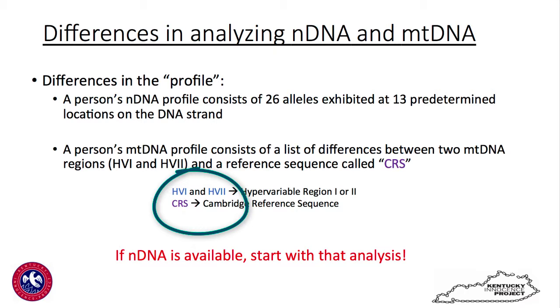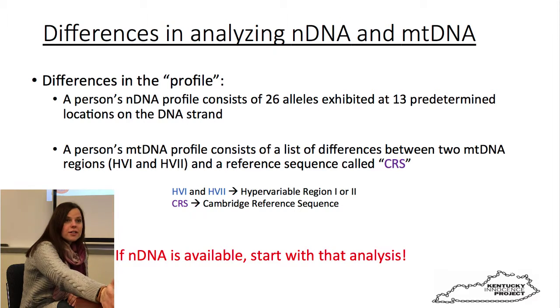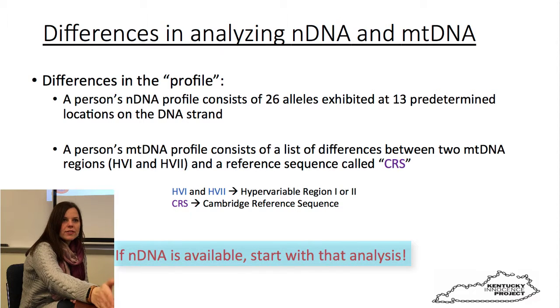It may not make a lot of sense right now, but the first thing you need to know about the difference between the two is if nDNA is available, that's what you have to test first. That will give you a more precise analysis, and it also gives you access to a bigger database to figure out who, what individual that DNA belongs to.